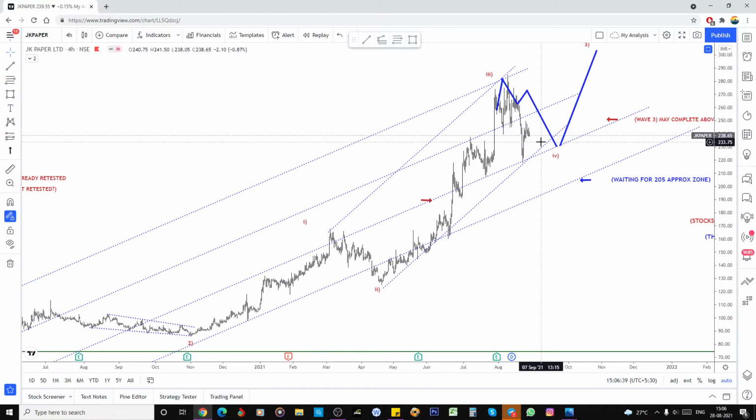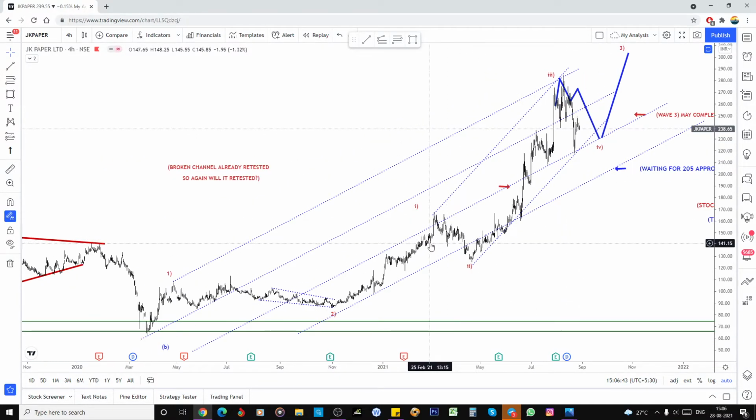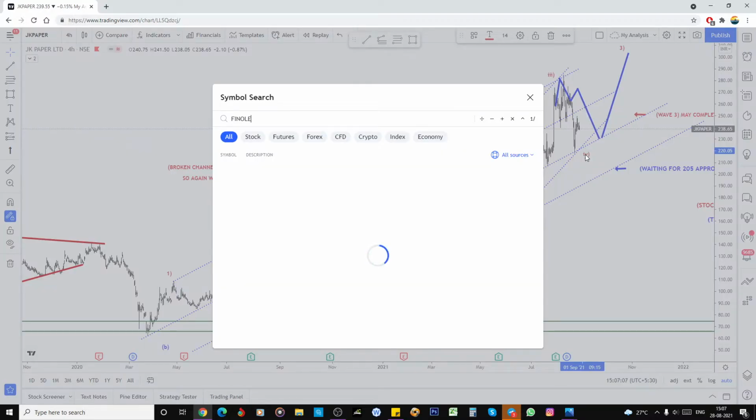From the 3-wave structure, this same channel, that intermediate trend lines, and it bounced. So whether it is making a bigger correction, let's wait. Otherwise, if it is from the impulsive wave to complete, it could be. But what we have to do is pre-plan everything. It can do the opposite also for your analysis. Let's move on to Phenol Lex Cables.